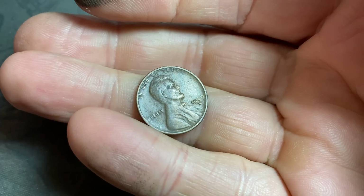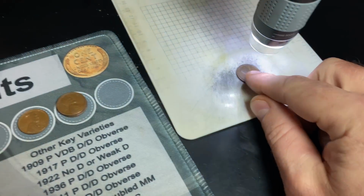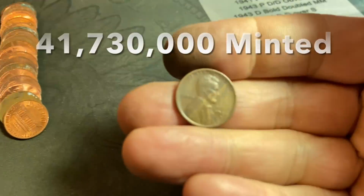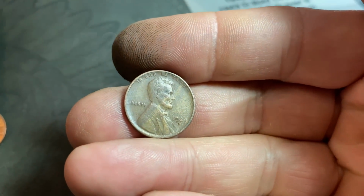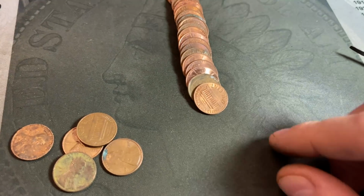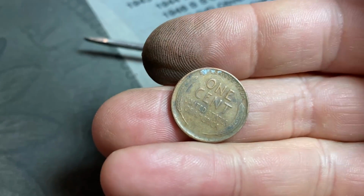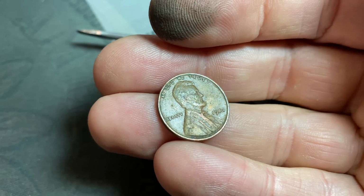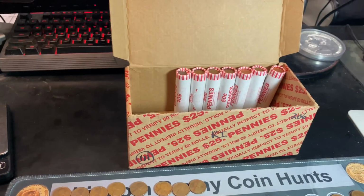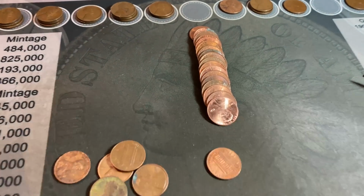Number 28, and that's going to be an earlier wheat cent with a mint mark, 1929 Denver. I don't think we need that one, but we might. I'm not quite sure, but I'll add it to the board regardless. That's a good find. And the second wheat cent of the same roll, another 1942 Philadelphia. 2 more wheat cents in that roll.